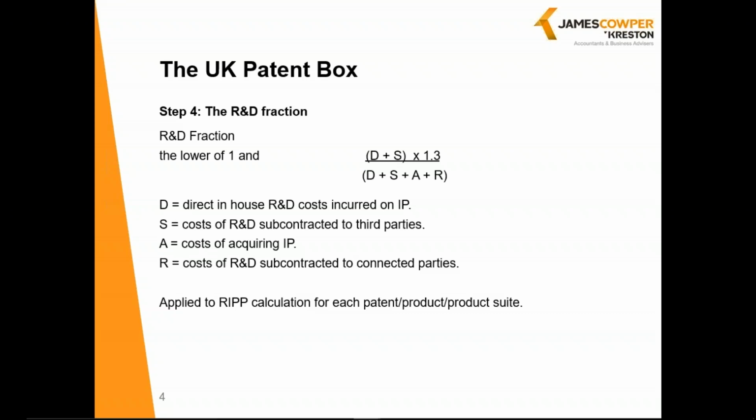This additional step was introduced to prevent companies, typically in a group situation, subcontracting their R&D out to other companies in the group, probably overseas but not necessarily, so that the work developing the patent was not undertaken by the company owning the patent. There are some key points to note.